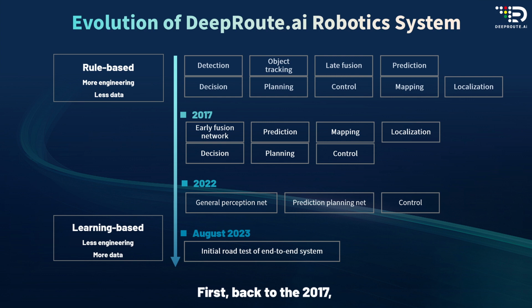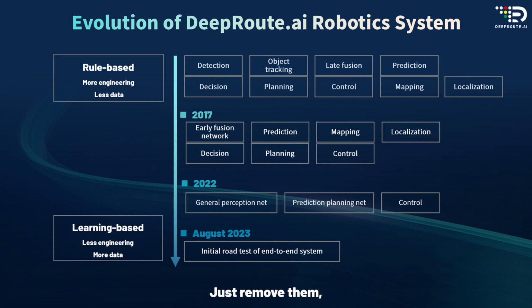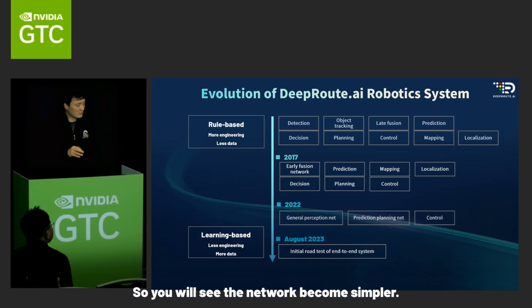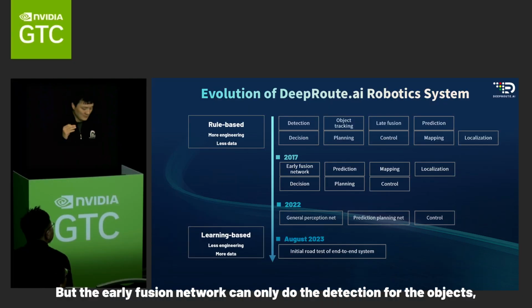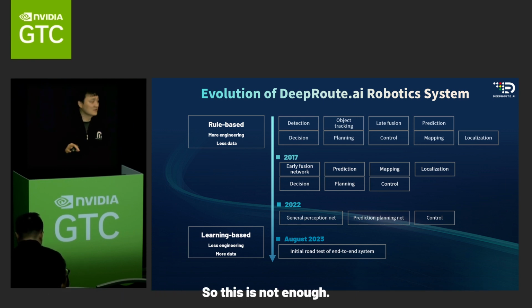First, back in 2017, we used an early fusion network. This just removes the separate detection from different sensors. For example, you have 7 or 9 sensors: cameras, lidars, radars. Just remove that separation and put them all together into one early fusion network. You will see the network becomes simpler. But the early fusion network can only do 3D detection of objects like people, pedestrians, maybe unknown obstacles on the road. So this is not enough.